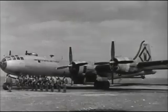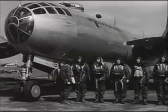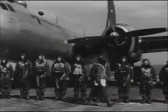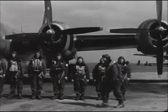Well, first of all, we will deal with this problem from the point of view of the B-29. The aircraft has a crew of 11: the aircraft commander, first pilot, bombardier, navigator, radio operator, engineer, and 5 gunners.